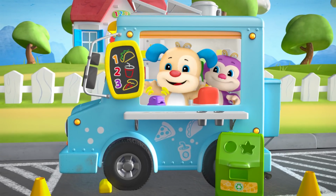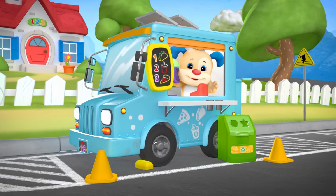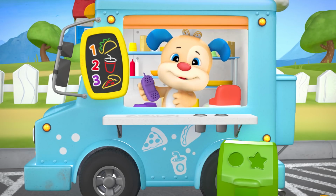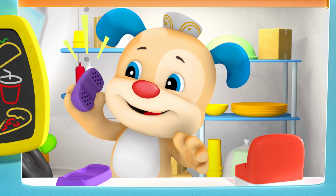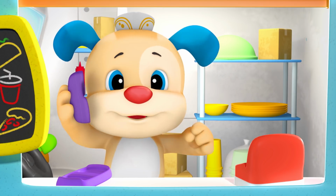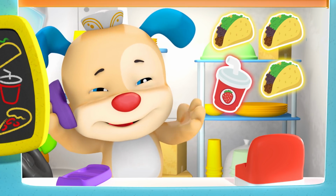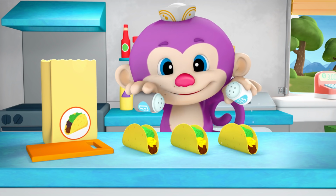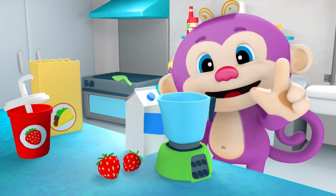We're ready for business! Our first customer! Puppy's food truck at your service. Breakfast or lunch for one or a bunch. Yeah! Sure! We make food to go. We cook it fast, but you can eat it slow. How many tacos? One, two, three, and one fruit smoothie. Strawberry! Three tacos coming up! Ooh, all the spice! One small smoothie, yeah! Better add some ice!